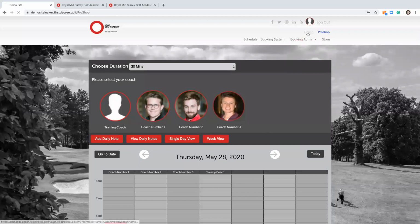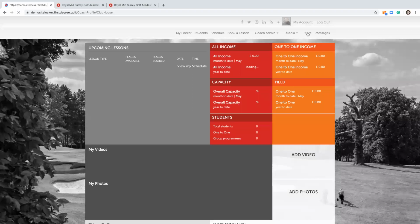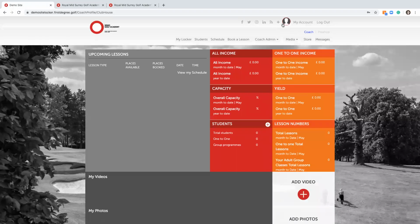So if we go back to the coach area, the first couple of things I want to go over, which will be a task for you after this call, when I give you the login information, will be to change your password and also to make sure that the email address that's added to your account is correct.